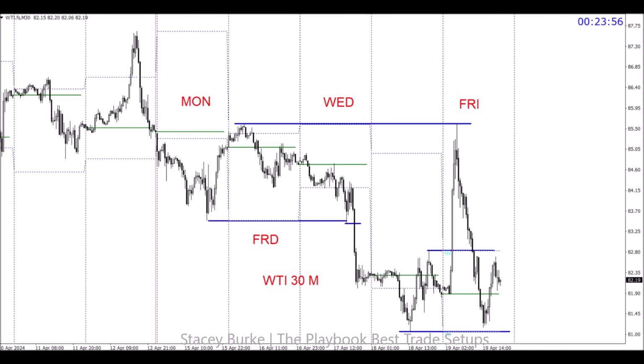This is a 30-minute chart of West Texas. We have Monday, our opening range. We broke out of the low of Friday. And Thursday, we made lower lows before pumping back up into Monday's high of day level, the breakout of Friday's low. Tuesday expands the range but closes back inside as a first red day.